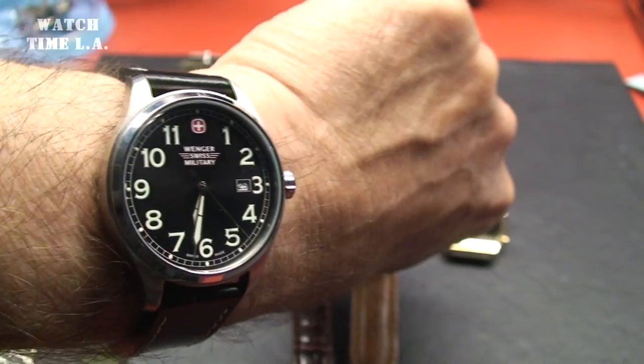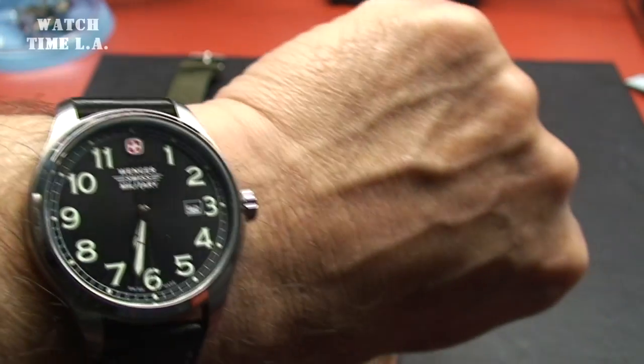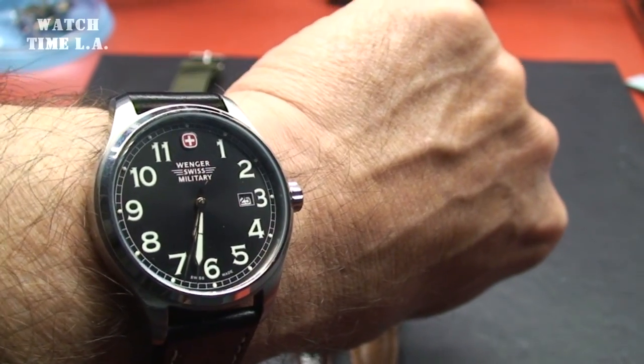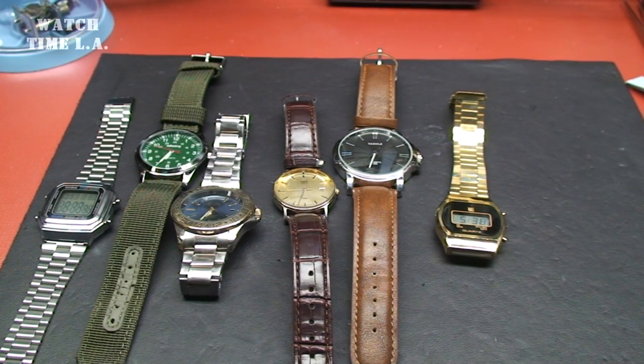If I had to pick the perfect beater watch, it would probably be my Seiko 5. And I've done a review on that as well. And if it doesn't get too busy, I'll put another link to the Seiko 5 up on the top here in a second. But all of these watches came to me in various ways.